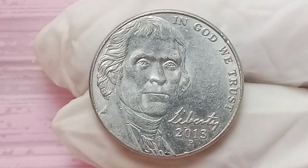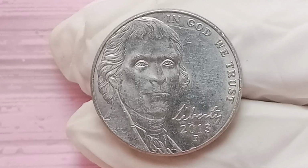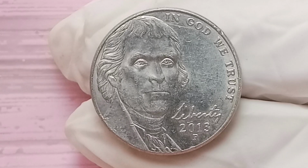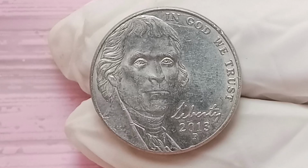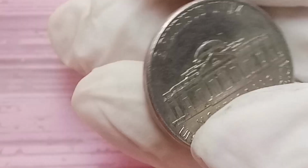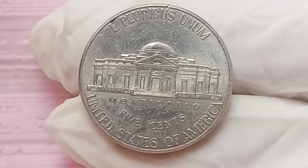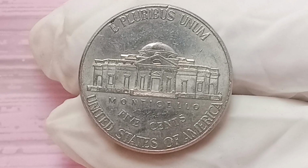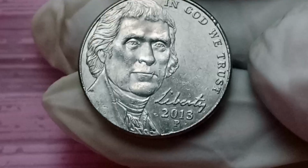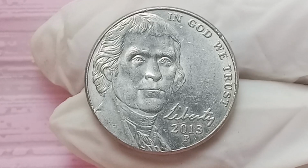Let's start with the basics. The nickel has been part of American pocket change for over 150 years. But in 2013, the familiar Jefferson nickel was still going strong. It features the forward-facing portrait of Thomas Jefferson on the obverse, looking thoughtful, wise, and slightly to the right. His handwritten signature style, Liberty, is inscribed beside him, giving the design a personal and historic flair. Below that is the date, 2013, and just next to it, a small mint mark indicating where the coin was struck. On the reverse, we see Jefferson's iconic home, Monticello.